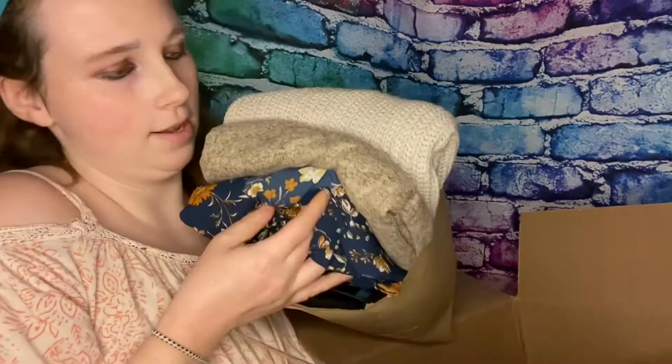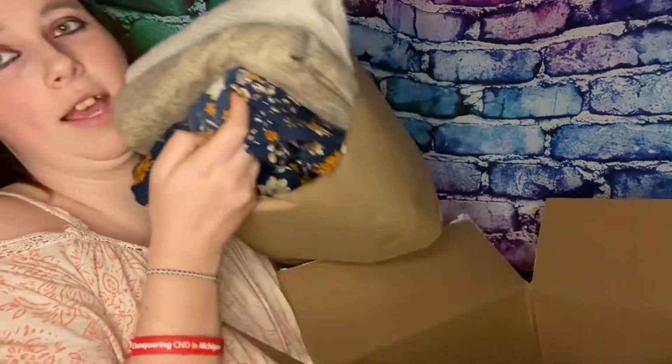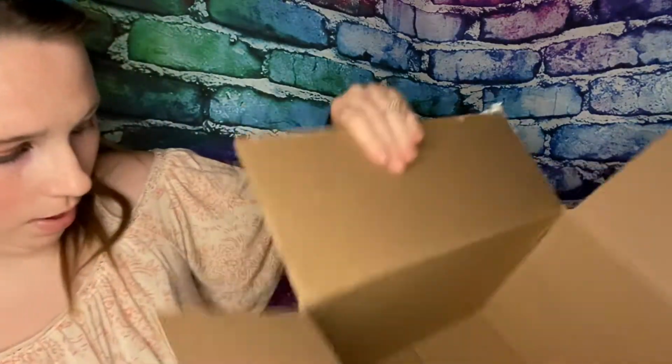So this is what my pieces look like. Got some nice neutrals and floral. Floral is one of my weaknesses. I can't resist. So I'm not going to look at the prices of any of these right now, and I will be trying these on as we go on. I'm opening it and unwrapping it as carefully as I can because I don't want to ruin anything. So first we've got high-rise pants. Ooh, and they're by Stitch Fix.